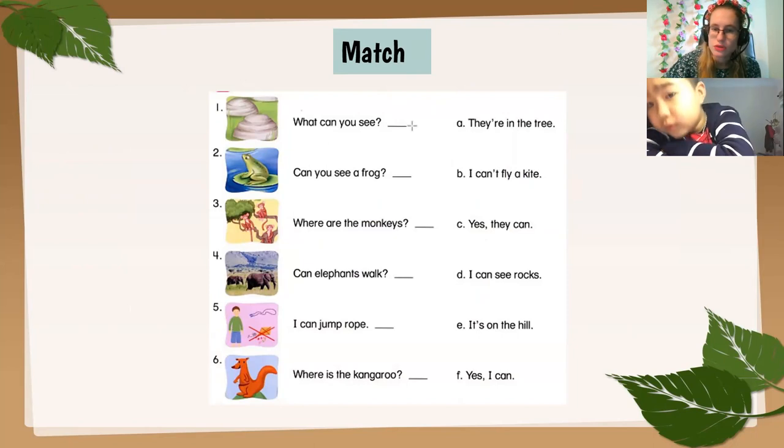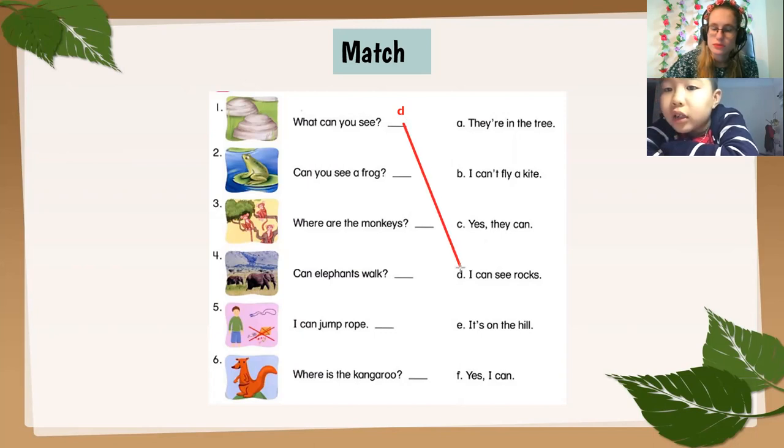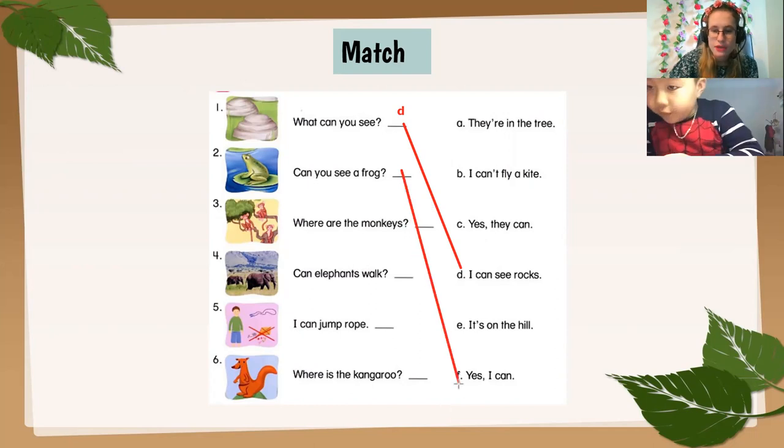Actually, we can do this. I can see a frog. Can you see a frog? Yes. What should you say? Yes, I can. Okay, good. So F.